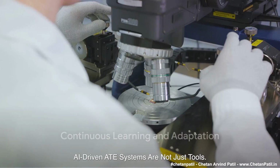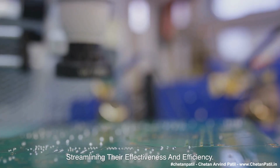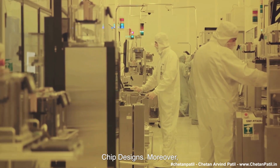AI-driven ATE systems are not just tools. They are learners. With each test cycle, they grow more competent, streamlining their effectiveness and efficiency. This continuous learning curve is invaluable for testing innovative chip designs.